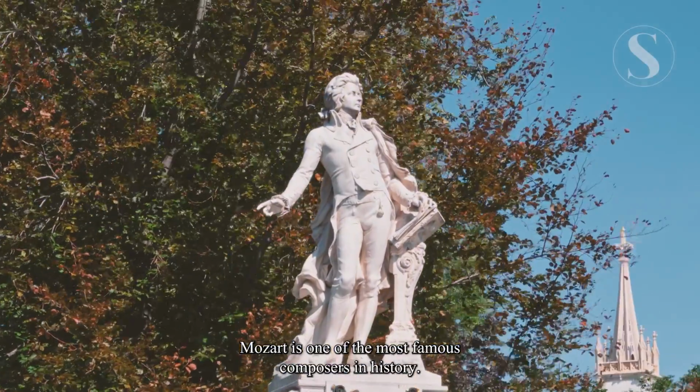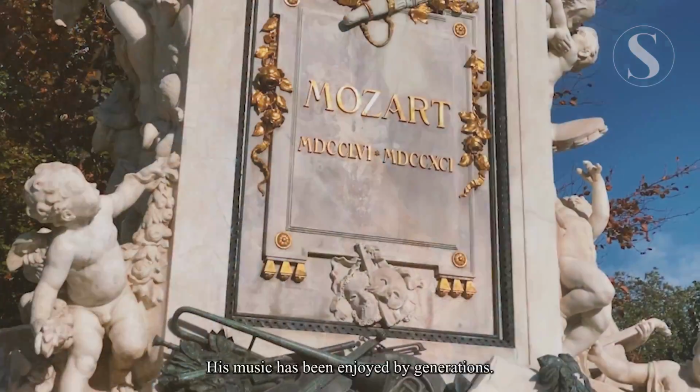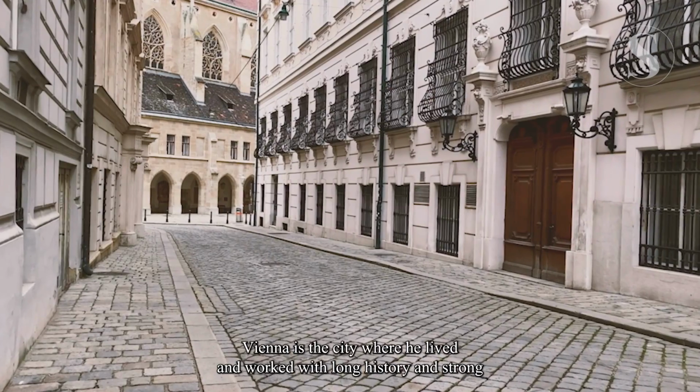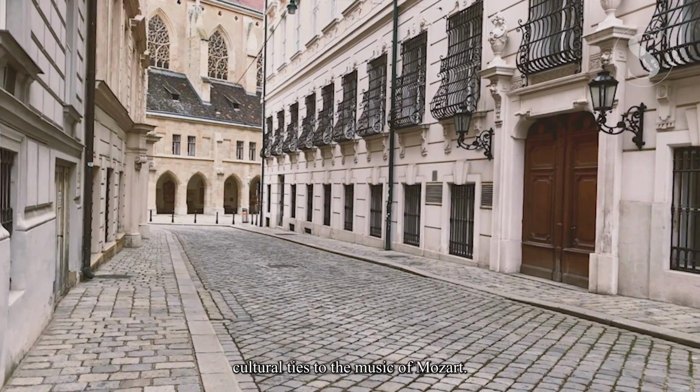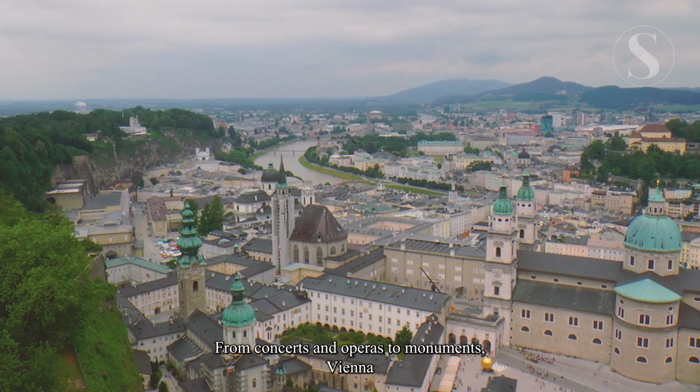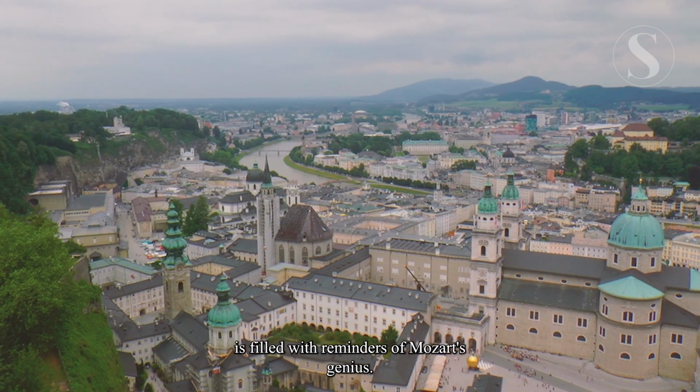Mozart is one of the most famous composers in history. His music has been enjoyed by generations. Vienna is the city where he lived and worked, with a long history and strong cultural ties to the music of Mozart. From concerts and operas to monuments, Vienna is filled with reminders of Mozart's genius.